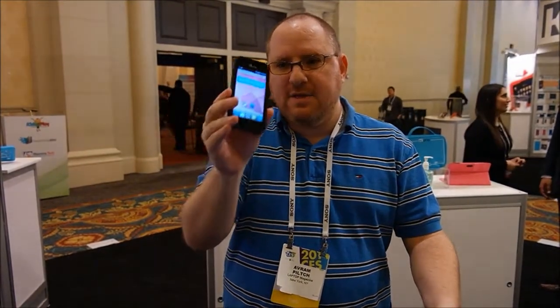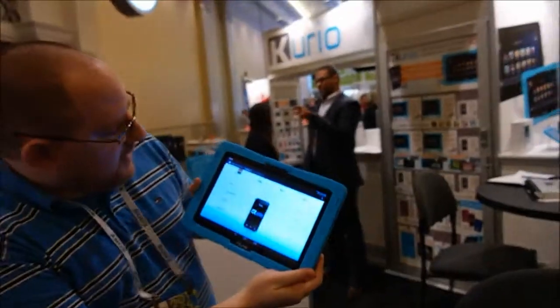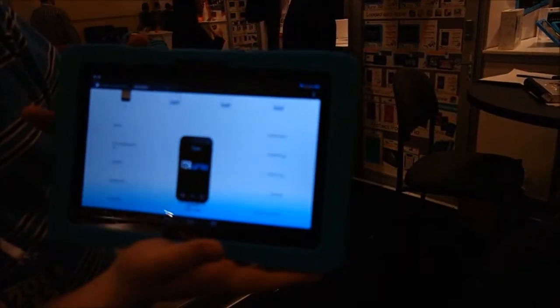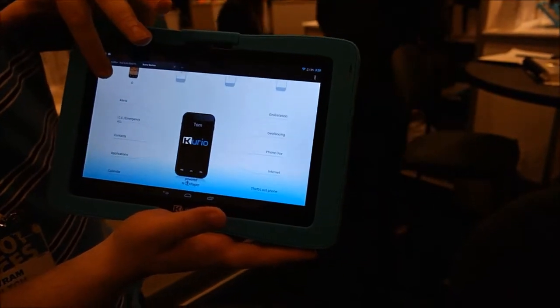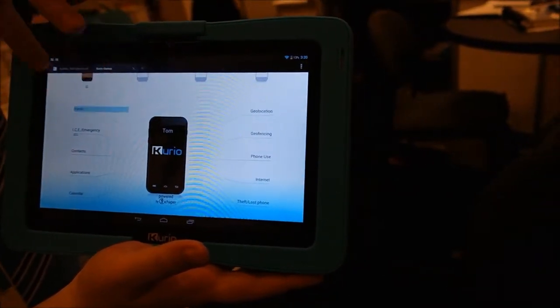Now, what's really interesting is what the parental interface looks like. So this is what it looks like for the kid. Now, what does it look like for the parent? So over here on the Kurio website, the software, which is powered by iShapper, which is available as a separate app but not with this level of integration on any other phone, allows you to really control the phone experience for your child.